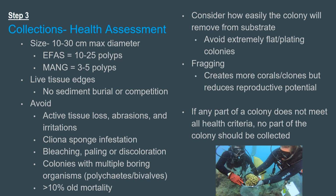Most species affected by SCTLD are reproductive at sizes greater than 10 centimeters in max diameter. So collecting corals between 10 and 30 centimeters max diameter will ensure that adult corals are being collected, and that will hopefully produce offspring soon while not being too heavy for divers to carry or taking up too much valuable space in holding tanks on land.